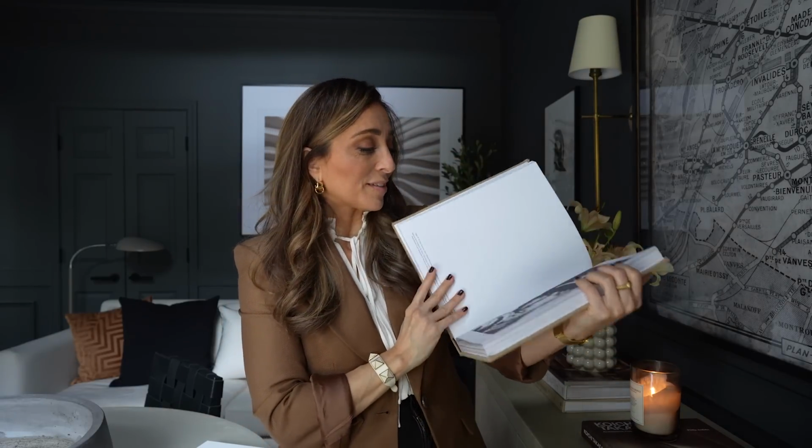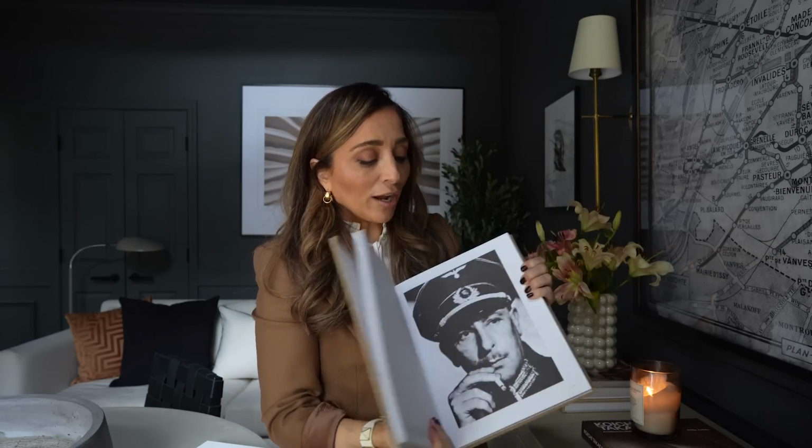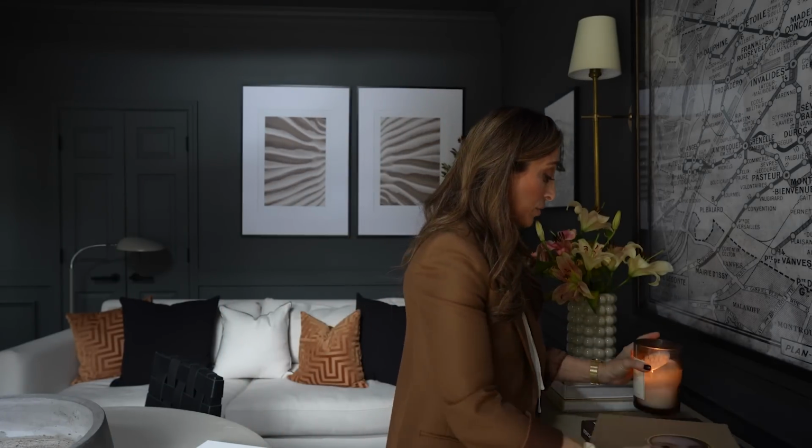This is a fun book. This is Fatal Attraction. It's a limited edition book. I'll leave it linked up. It may actually be sold out right now. If not, I'll leave you other links for some of my favorite beige books, but I think you can really warm your space up with these colors, and it's just magical.